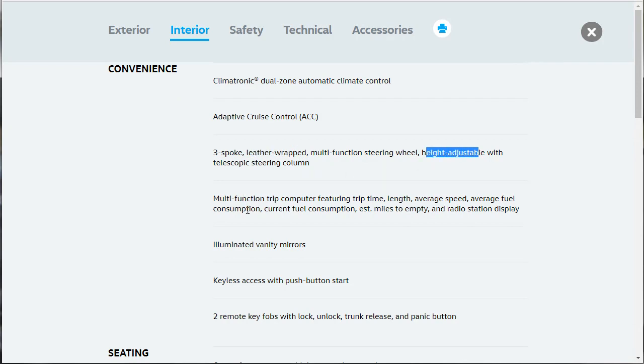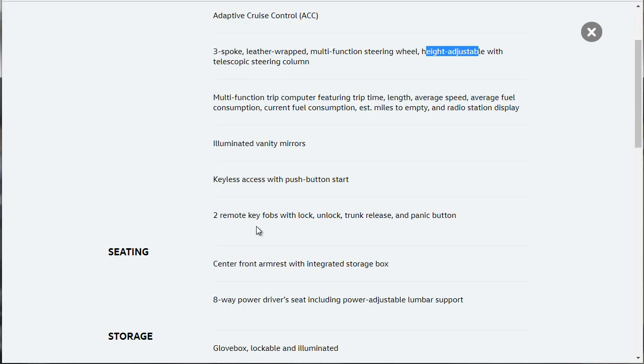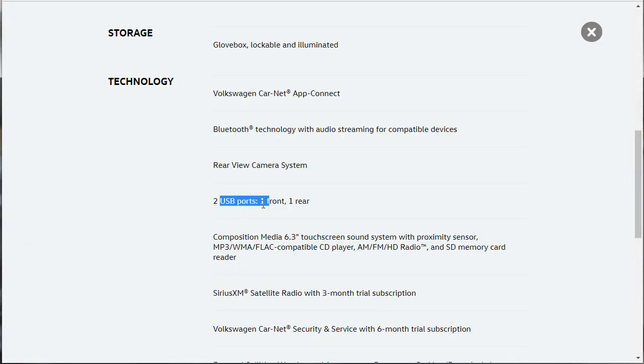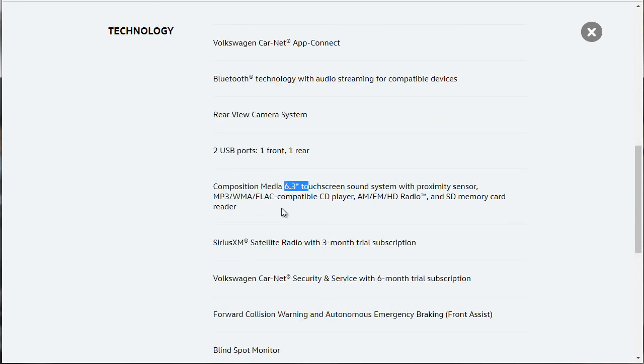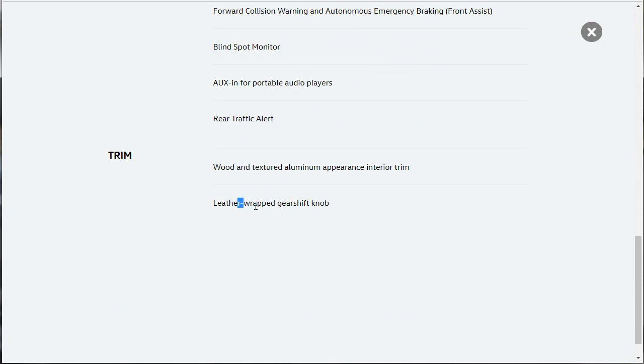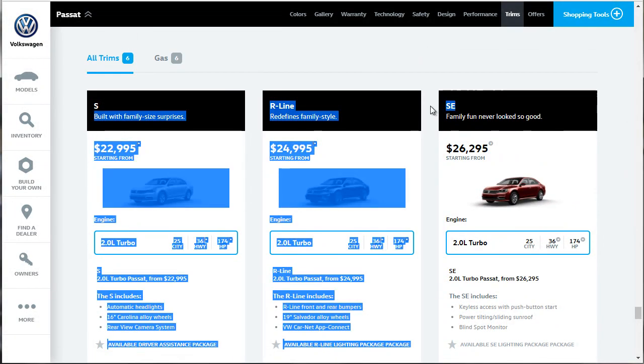Height adjustable, illuminated vanity mirrors, 2 key fobs, and so on. Bluetooth. It does have 2 USB ports. Does have a 6.3 touchscreen. Sirius satellite. Blind spot. It is good. It is good. That's a good value. The SE is a good value.